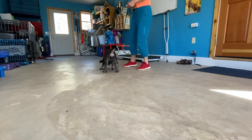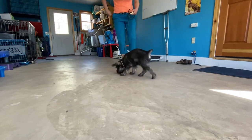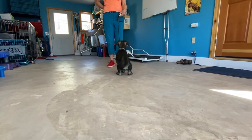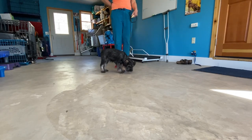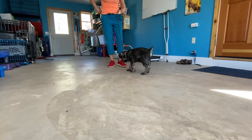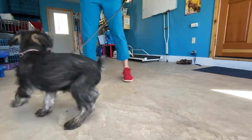So she got distracted by a dog over there. Sit. Sit. Sit. I can also feed her from my hand. I just am choosing to drop right now. Kasha, sit. Let's go. Kasha, sit.